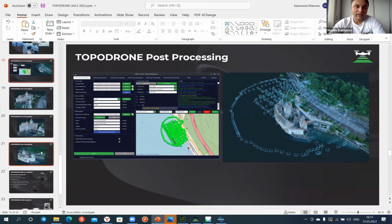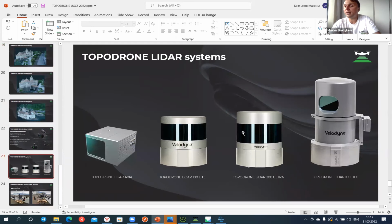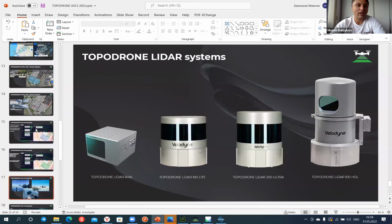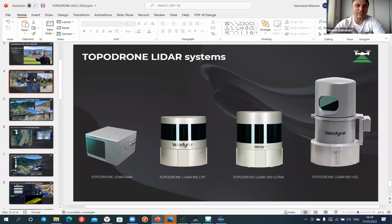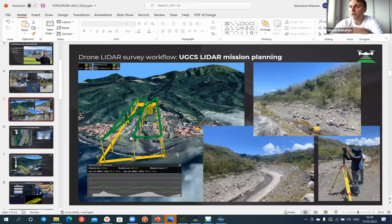What else? Any PPK drone from us can be used with another piece of equipment, like LiDAR. And you can colorize the point cloud from these georeferenced images. So you are very flexible, and you can fly with LiDAR without any problems, and you will colorize data which was made by our client in Martinique. He already made successful flights here, and he already surveyed an amazing LiDAR point cloud of power lines as well.